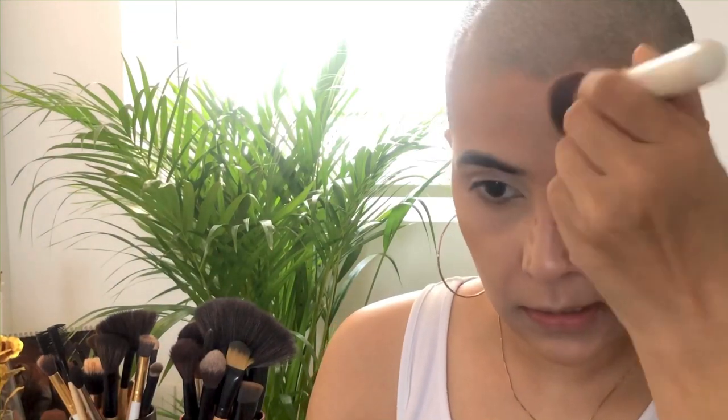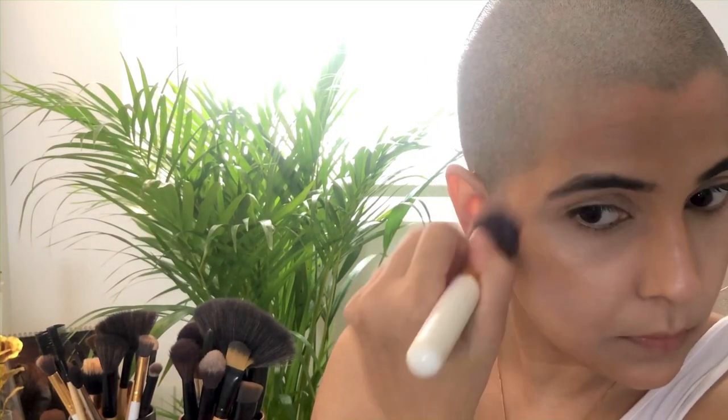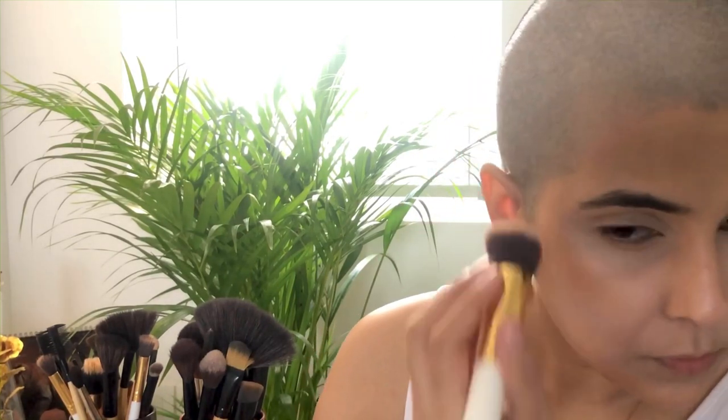So basically what contour does is it creates shadows in the face, because with concealer and foundation the whole face is like a white flat canvas, and then comes contour where we actually do the art. We create dimensions on the face. I don't know, I have a little blotch here. It's just a mark. I have no idea when that developed on my skin.